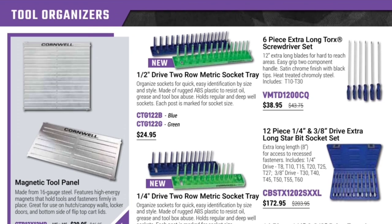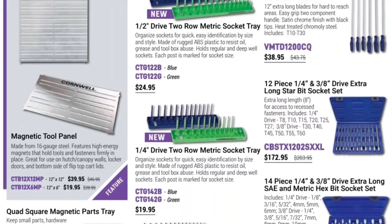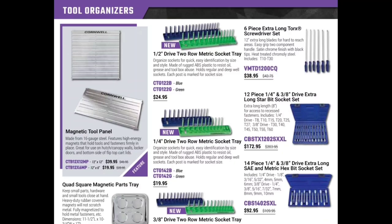We have the two-row socket trays. I don't know if these are new. They're calling them new to Cornwell. Obviously, they've been around for a while, but you know, Hanson socket trays. Snap-on warranties those, but yeah, we got some organization stuff in there.